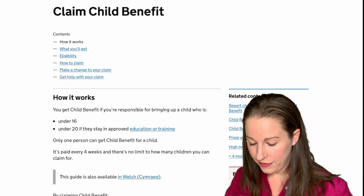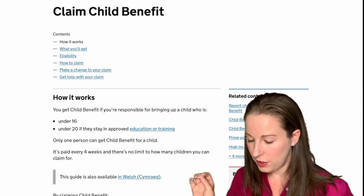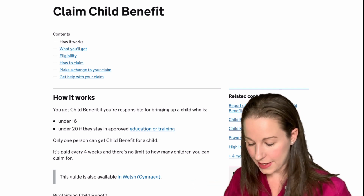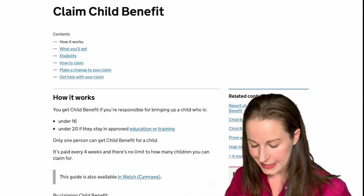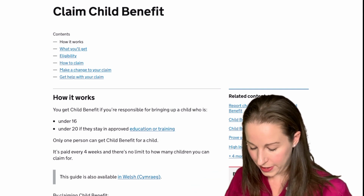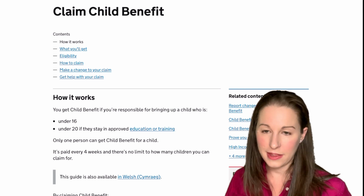So let's start when they're very little and when they first arrive into the family. And the first thing that you can do is obviously claim child benefit. Child benefit, you can find out the information on the .gov.uk website. As you can see, you can get it for a child up to 16. It's available to be paid every 4 weeks, and one person can get the child benefit.